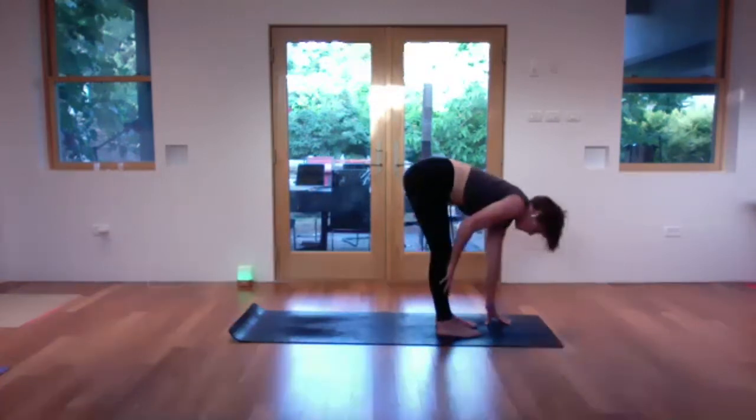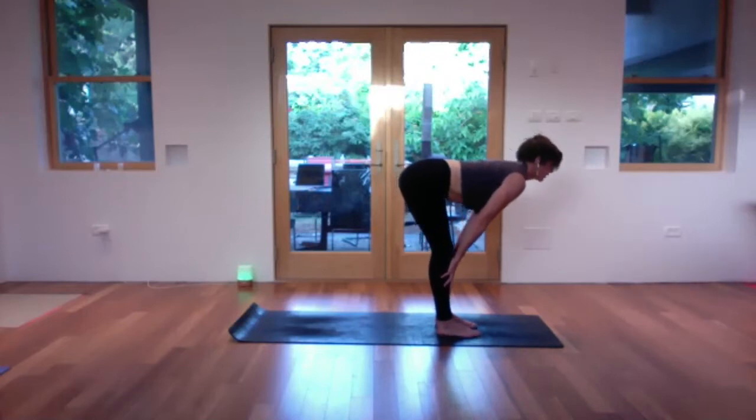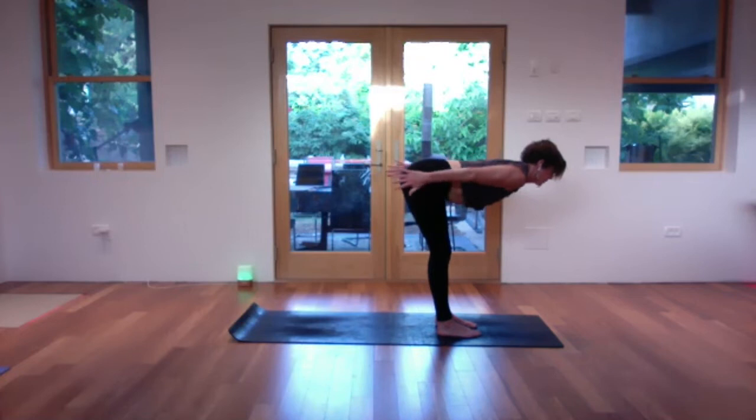Walk your hands up, your shins just below the knees. Look up to straighten the back. Straight legs, straight back. Reach your arms outside of the hips. Stay at this 90-degree angle.